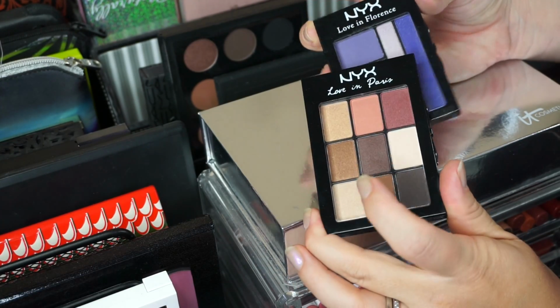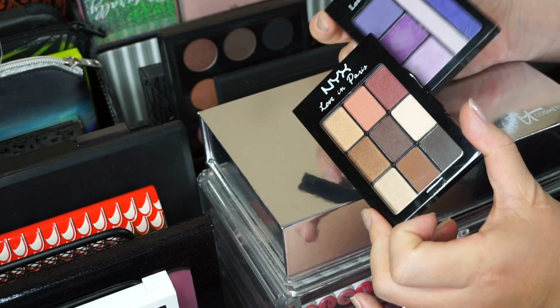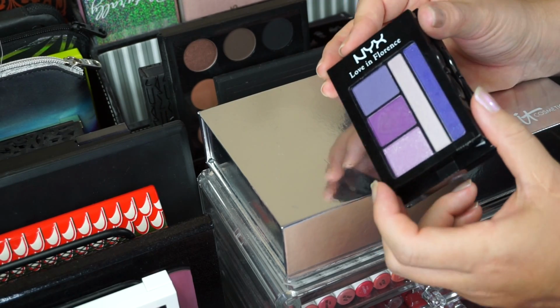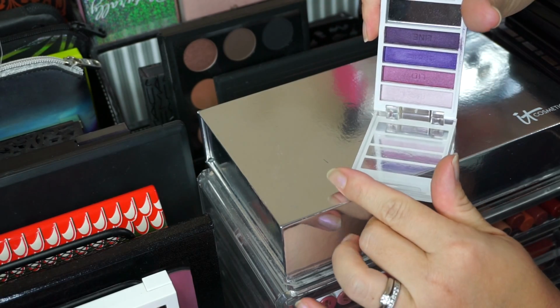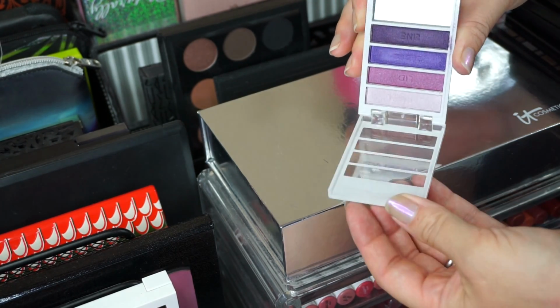Two, I have Love in Florence and Love in Paris. I really enjoy this Love in Paris palette. It's so pretty. The Love in Florence one is okay. The colors are okay, but I think this one is better. Color Shadow, it's okay when you're quick on the go. It's really nothing to write home to mom about, but it is only $1, so you can't really complain.